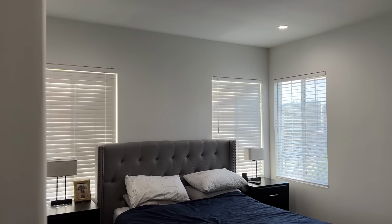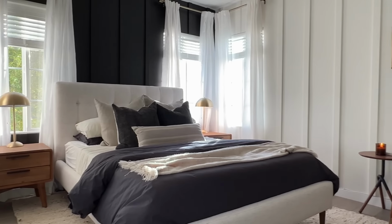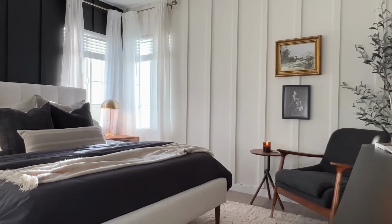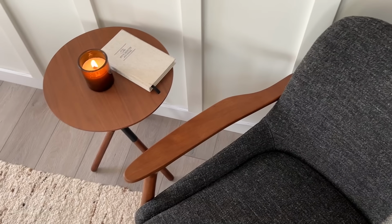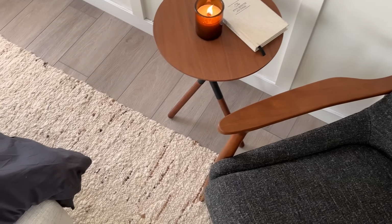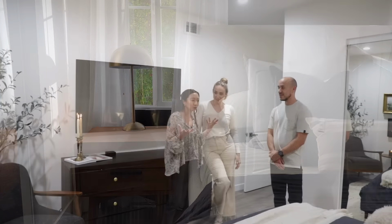What we were worried about is how do you make something look warm but also manly? Not manly, but you know, masculine. Yeah, this has the perfect touch of the gold accents, some black accents, because he loves black accents, but I love gold accents. Yeah. But it's warm, but it's neutral.